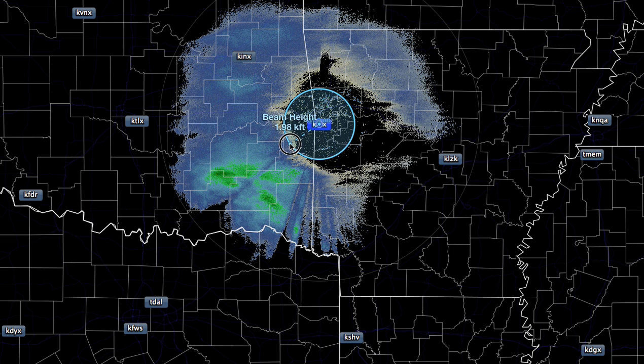It's evaporating before it hits the ground. This is called virga. It's about 2,000 feet up. So you get a little donut hole. You see this donut hole? That's what I like to call it, around the radar.